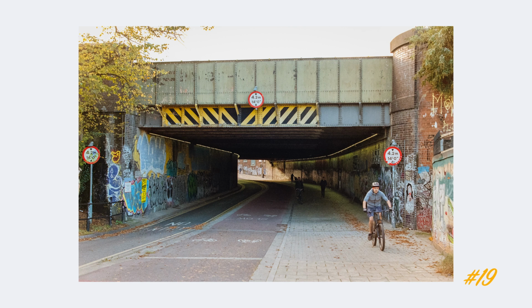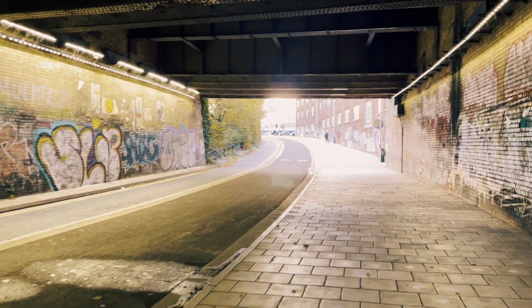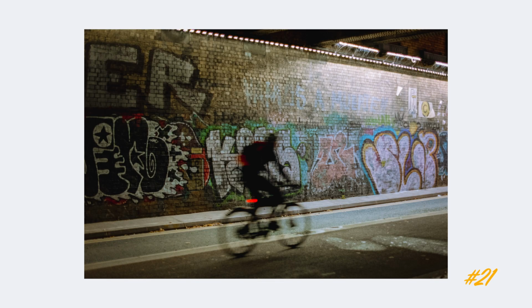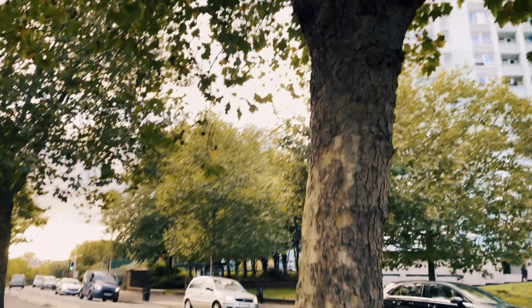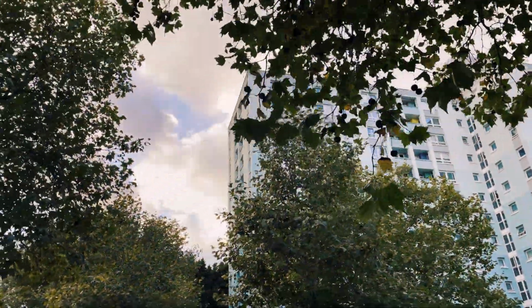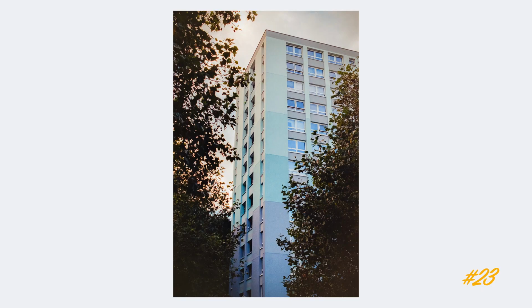This one is an underpass. Let's move on. Absolutely terrible. Right, so I like this one. I really like this one actually. Arty, I've turned the camera slightly. That's a better shot. Yeah, that's a better shot.